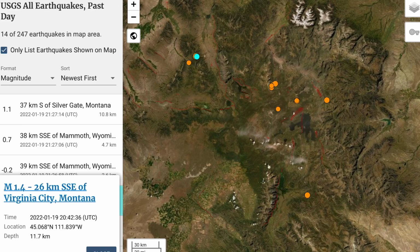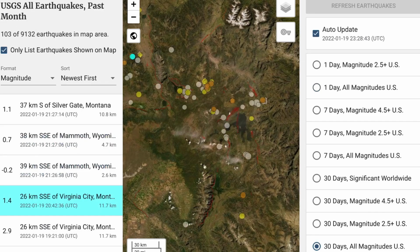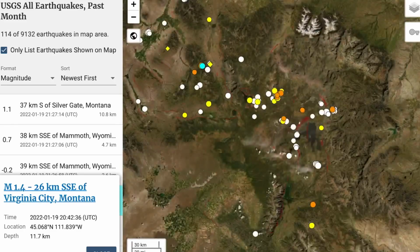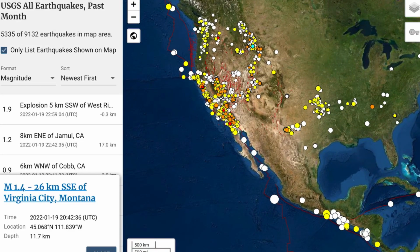Also going to give you a quick show here the last 30 days. All magnitude across the United States. Just a quick glimpse as to what's going on across the North American plate right now, especially when it comes to the New Madrid. Lots of new minor activity east of the mountain range, up into Virginia. But we're showing here about 9,100 earthquakes in the last 30 days. Just in this viewing region.